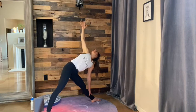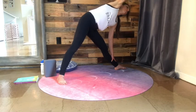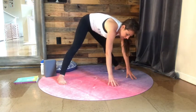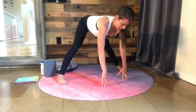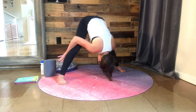Stay here for another inhale and another exhale. Slowly bring that right hand back down. Walk your hands to the center of the mat, toes in, heels out. Inhale, halfway lift. And exhale, forward fold all the way down.